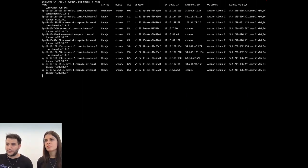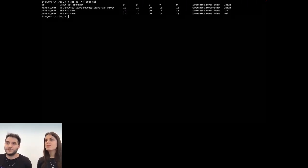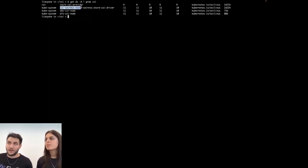We are using an EKS cluster. As you can see, we have several nodes. On our node, we have the daemon sets that Gal mentioned earlier. Here we can see the Vault CSI provider and the CSI secret store driver, both of them installed using a single Helm command. You can take the Helm command from the GitHub page of both these projects.